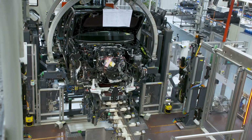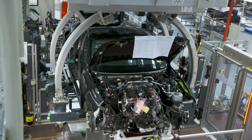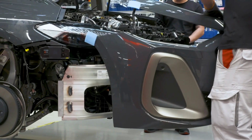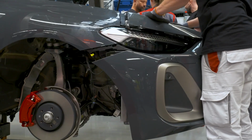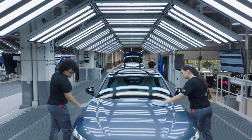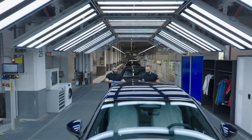Quality control and digital innovation. Quality control at Neckarsulm is cutting edge. New measuring technology allows inline measurements without removing vehicles from the line, ensuring continuous quality checks. They're even using augmented reality (AR) for inspections. Inspectors can now check weld seams and bonded points in real time using an AR app, significantly increasing efficiency. Audi is not just building cars, they're building a sustainable future.